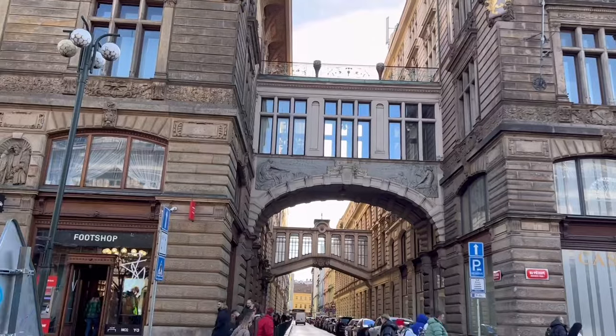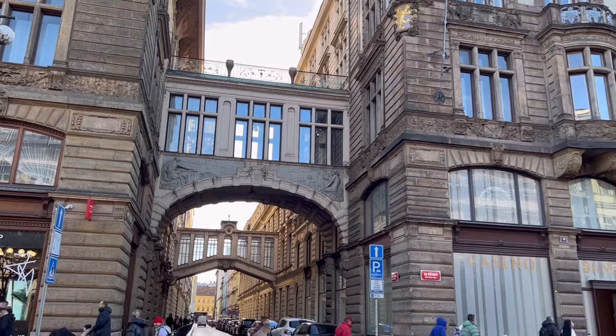So, that's giving Harry Potter vibes, that Hogwarts.